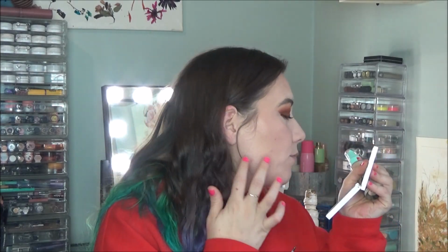Anyway, let's go on to the last foundation, which is pretty much the middle baby. This is the Physicians Formula Butter Believe It Foundation and Concealer. Now, if you do not like tacky, well, it's not that it's tacky now. I just feel like this foundation breaks down a little bit faster because of the oils in it. Let me read you what this one actually says.